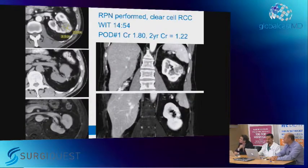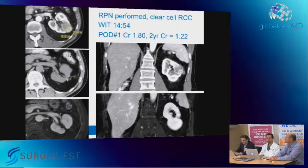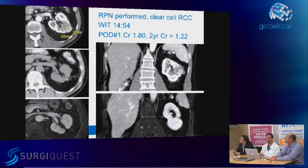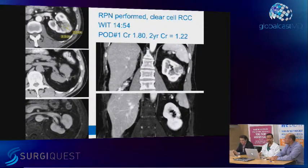Okay, great. So as you mentioned, this is very doable within 15 to 20 minutes at most of ischemia. He had a warm ischemia time; we did clamp the artery. It was 14 minutes and 54 seconds. His post-op day 1 creatinine did bump a bit to 1.8, but by year 2 he was 1.22, so pretty much back to his baseline.